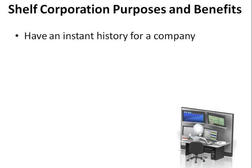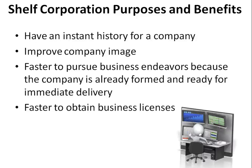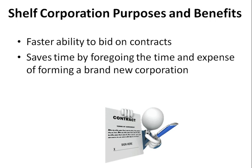A major benefit of shelf corporations is that you have an instant history for a company. You also improve the company image. Plus, it's much faster to pursue business endeavors because the company is already formed and ready for immediate delivery. It's also faster to obtain business licenses with shelf corporations than brand new startup businesses. A current and major benefit of shelf corporations is that you have a faster ability to bid on contracts. They also save you time by foregoing the time and expense of forming a brand new corporation.